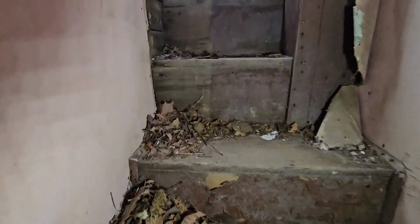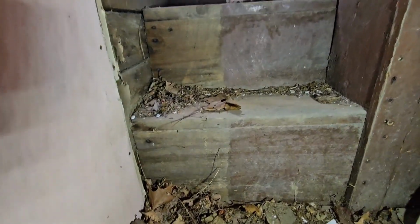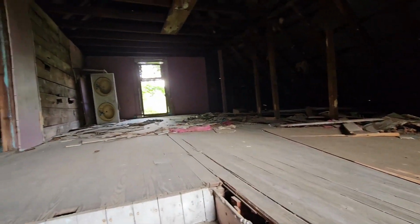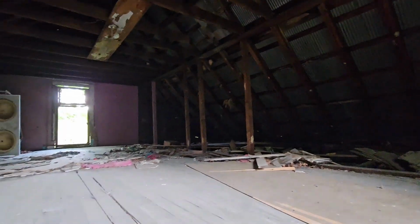Gosh, the way they made stairs back then. Wow, look at these stairs. I don't even know if that qualifies as a stair. That is weird. Oh yeah. I'm not going any further than that. There's a double sink over there. You can see the tin roof. That's pretty cool.